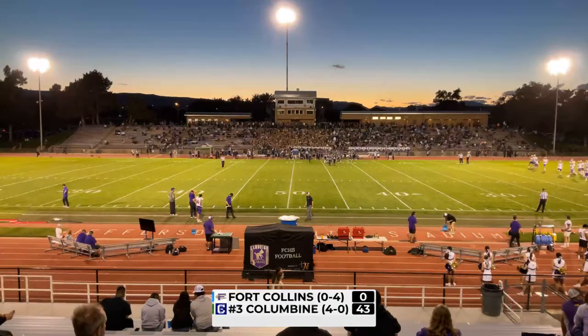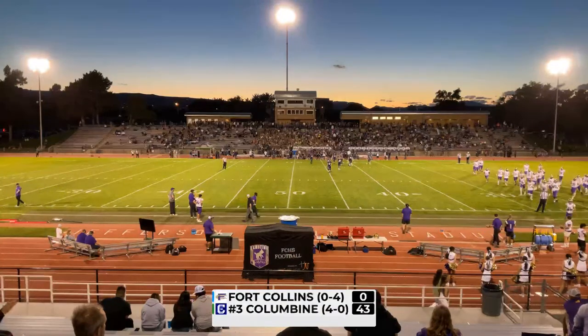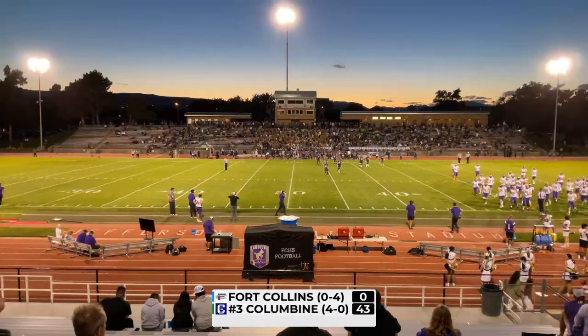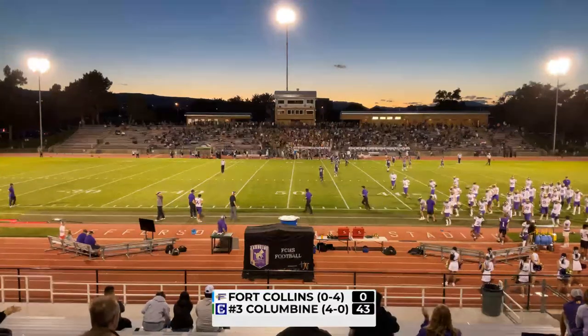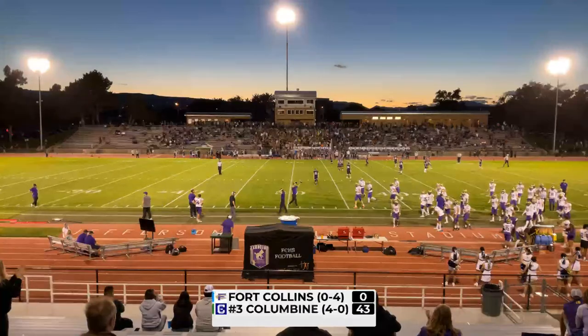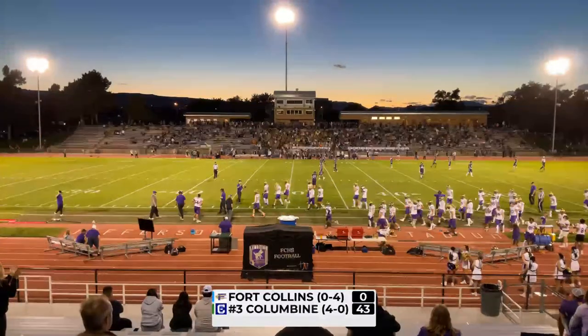Hopefully we worked out most of the software issues. It looks like it's running pretty well now. Learned my lesson on using school Wi-Fi. We'll just go with my own Wi-Fi from here on out, and hopefully it'll clean up some of the errors that we had the first couple of games.